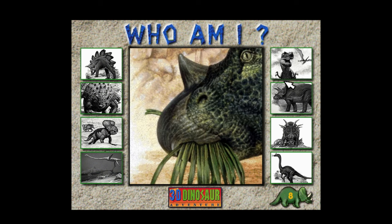Which reptile is this a part of? You're right. I'm a Triceratops, and that's my mouth. This hard, bony beak was perfect for breaking up pieces of tough plants.